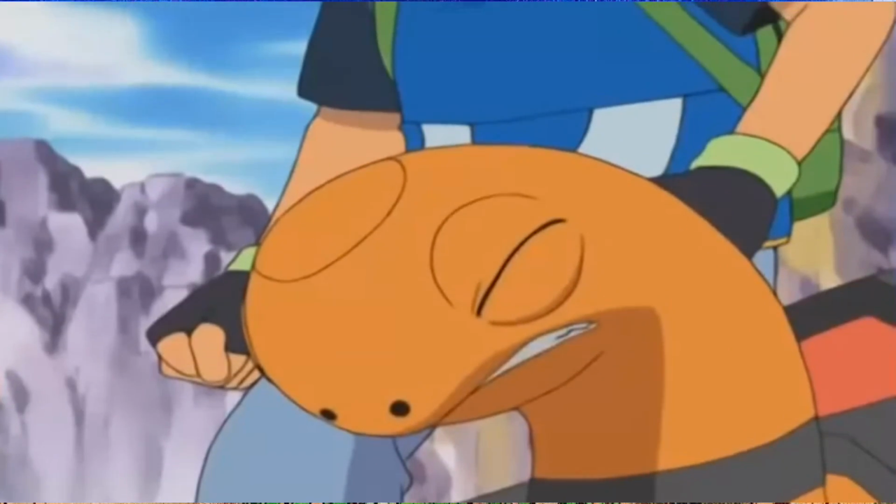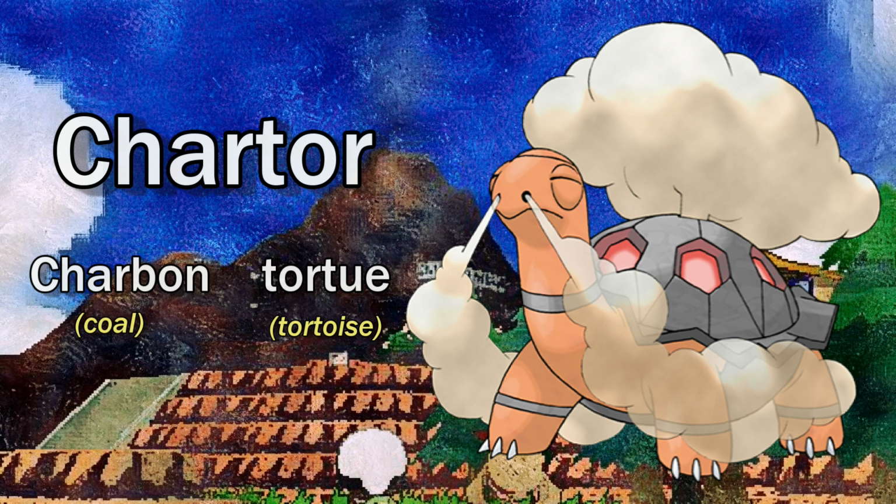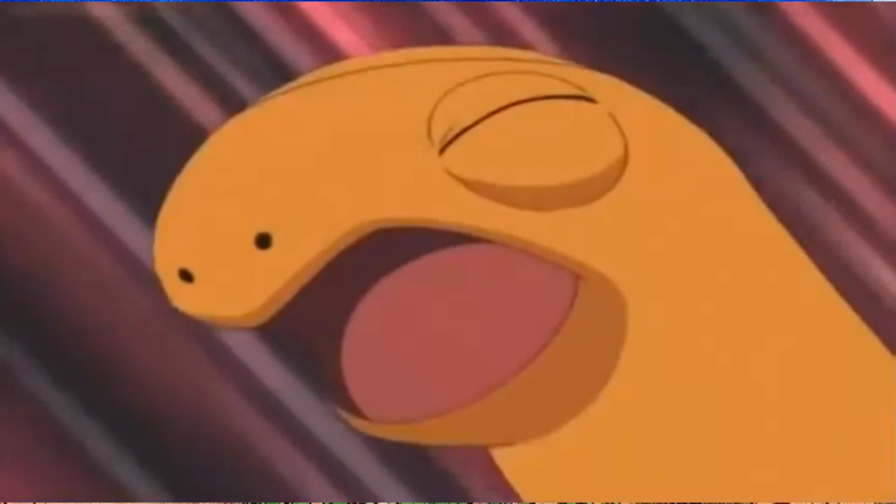French is at least a bit more interesting with having Charkol. It's obvious that we have tortue at the end for tortoise, as we've seen quite a few times in the past. At the start, Char could refer to charbon, coal, as we had in English, or it could refer to char on its own, which would roughly translate to tank, and is sort of a shortening of chariot. And I guess this refers to the sturdy and defensive nature of this Pokemon, where it can hide within its shell.